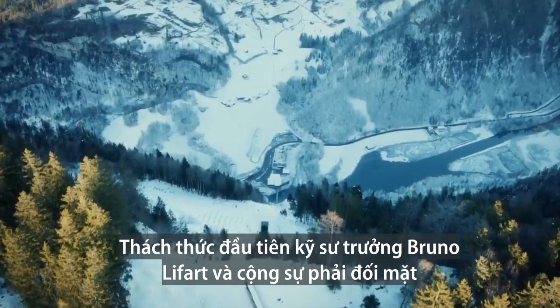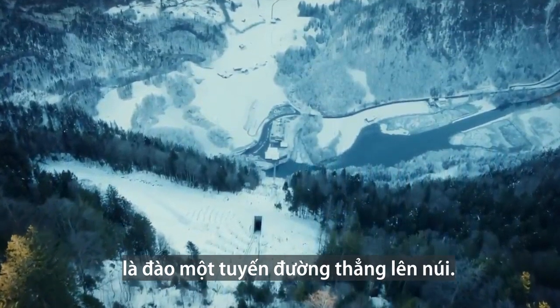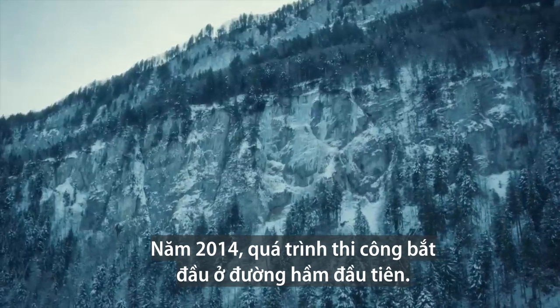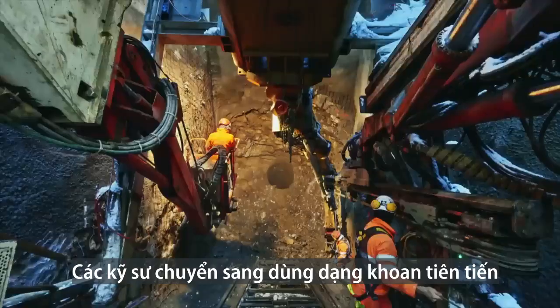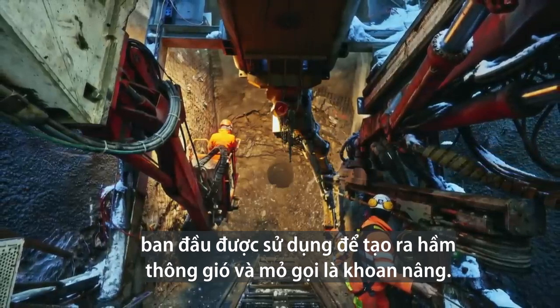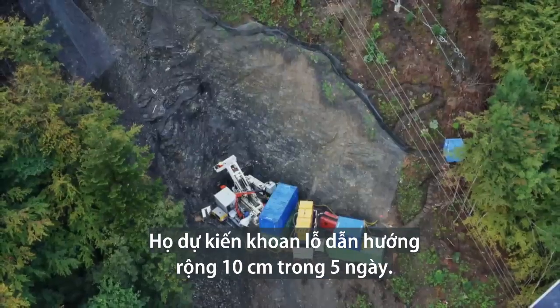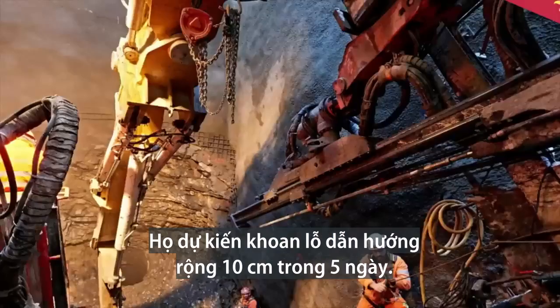The first challenge Bruno and his team face is excavating a straight route up the mountain. In 2014, work begins on the first of 3 tunnels. They turn to an innovative form of drilling originally used to create ventilation shafts in mines, called raised boring. The team expects excavating the initial 10-inch pilot holes to take 5 days.